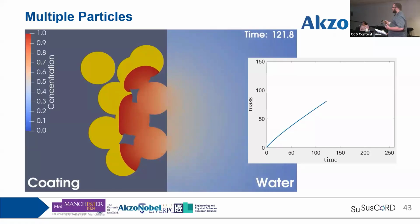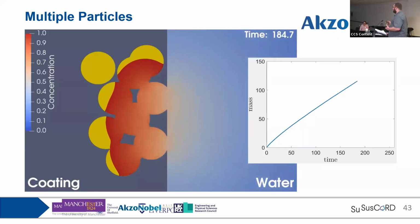And here I'm using circles just for convenience, but we can look at particles of any shape or size in any distribution to then investigate how those different shapes, sizes, distributions affect our dissolution rate and how much mass we end up getting out into the water.